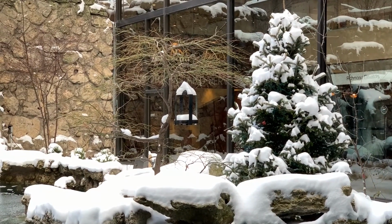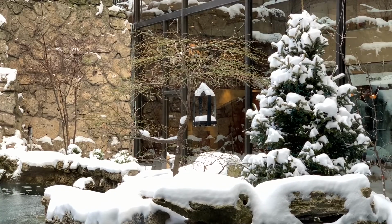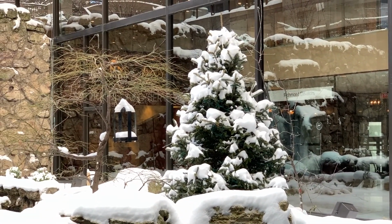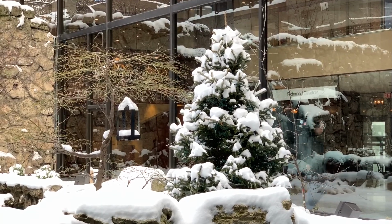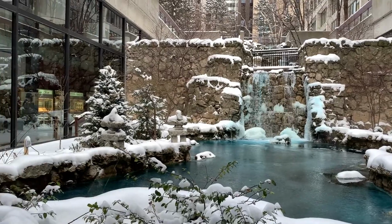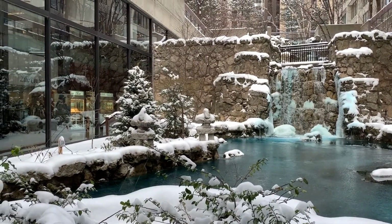There are two trees. One is a Japanese maple. It's so pretty, even without leaves. Beside it is a blue spruce covered with snow, so beautiful. On the other side of the pond, there's another same pair of trees.